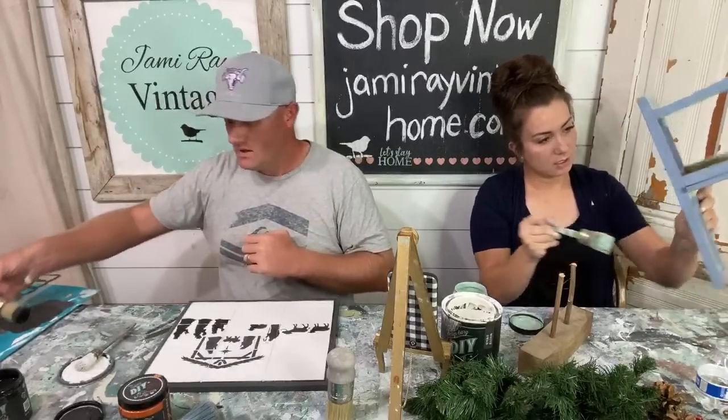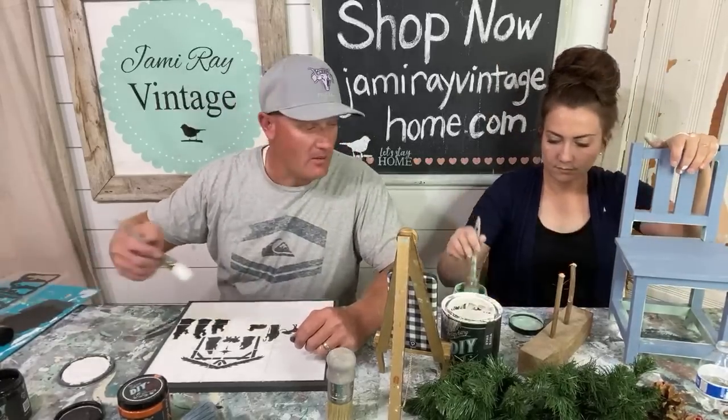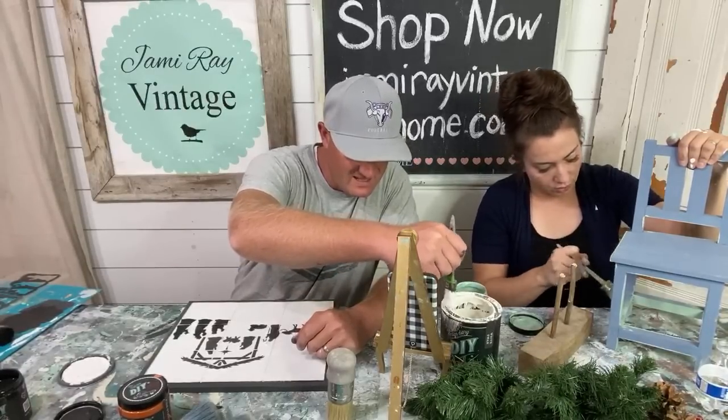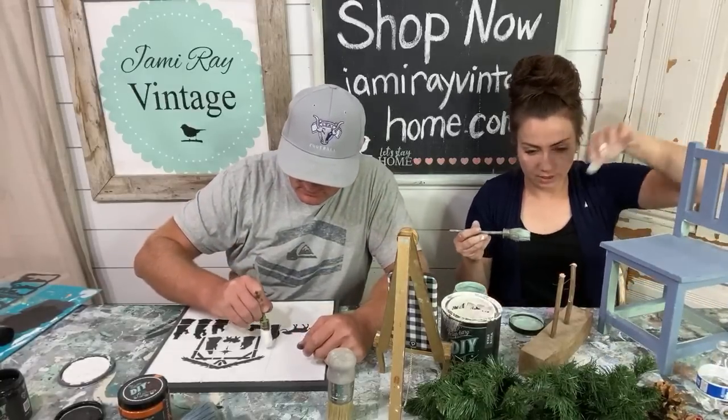All right. So, just a couple little touch-ups because I'm having a struggle with the stenciling tonight. It's okay. Everybody struggles. I had a struggle with getting the stripe around my fireplace hearth. I had to walk away.